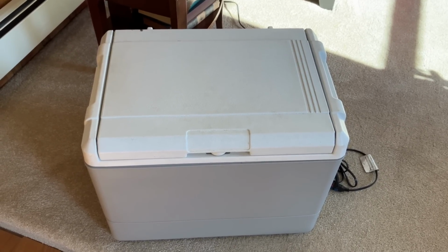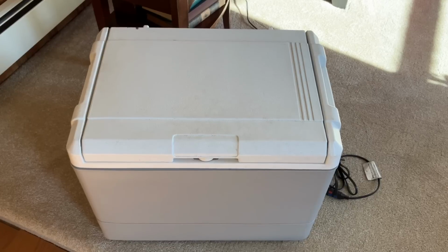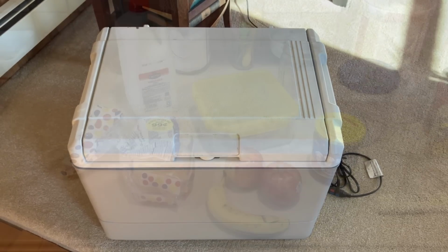It works great. We can put lunches in here, snacks. It's been a win-win. This is a great cooler. So this one just seems to work very well for us.